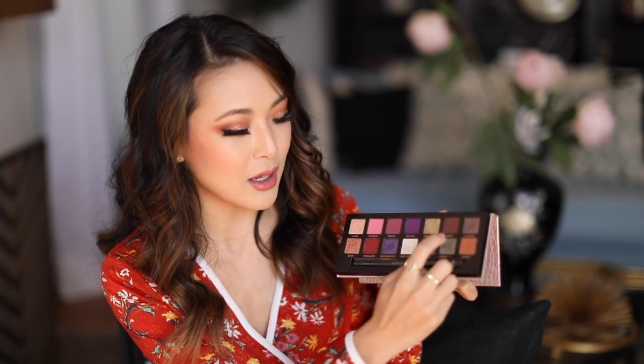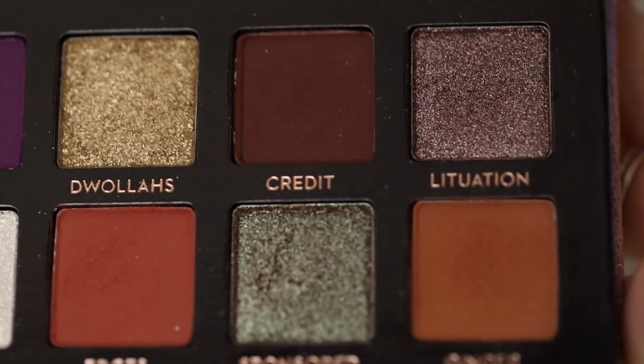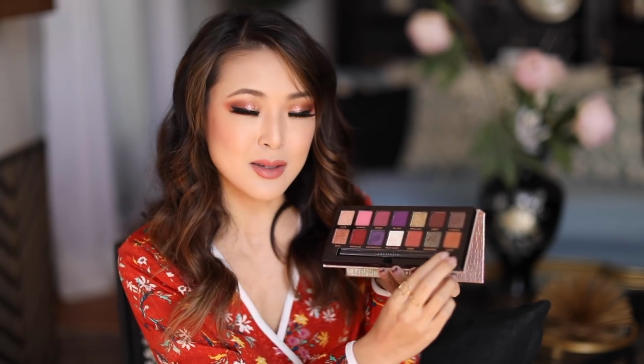I wanted to just point out a couple of shades that are my favorite. Today I'm wearing Edges and Credit. So this was sort of my regular contour shade, but then I did a little bit more of the dark contour tones with Credit right here. And then I also really love Ginger as my transitional blending shade. It has some nice yellowy colors in it that look really pretty if you're transitioning from a really dark shade to a really light shade, and that goes for anywhere on the eye.